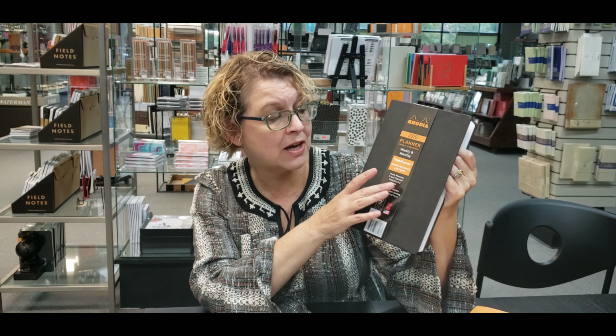So I use a diary, a journal, and a planner is what I personally use. Let us know in the comments below what you use. So right now what we're going to talk about is the planner. I've chosen this Rhodia 2020. They come in black or orange. I have found this to be a really great method for my personal use and for work.